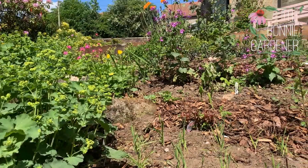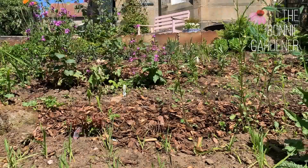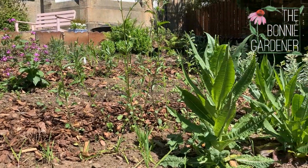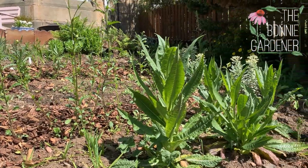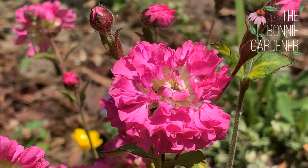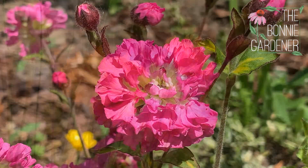It might look a little bit bare at the moment, but I'm so pleased to see how much growth is coming on. So the daisies are coming on, they're looking nice and high. The teasels are putting on a lot of growth and they're going to provide lots of winter interest. And all my little seedlings are starting to develop and turn into flowers.